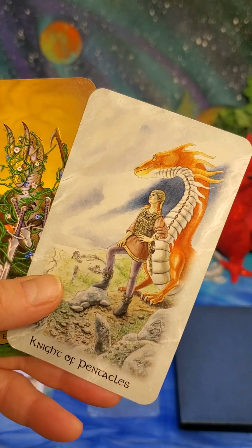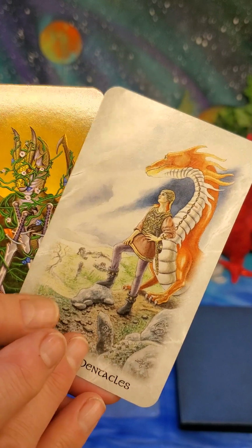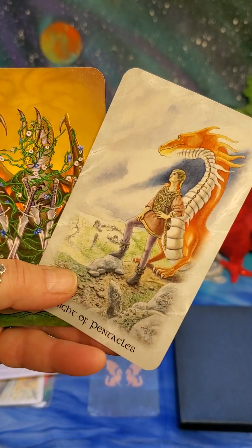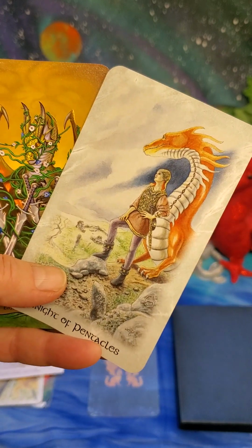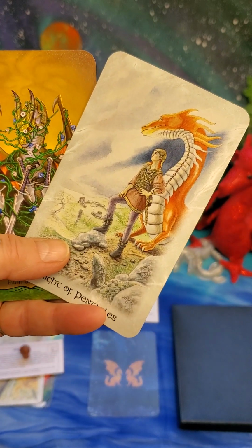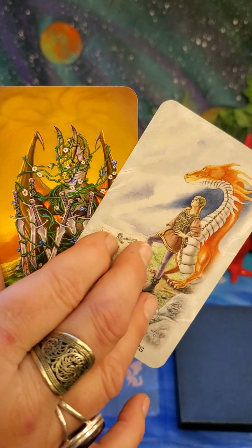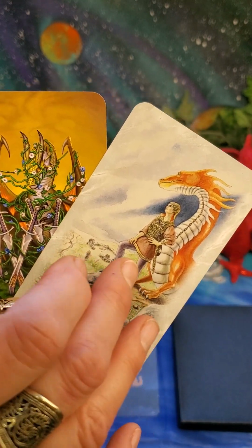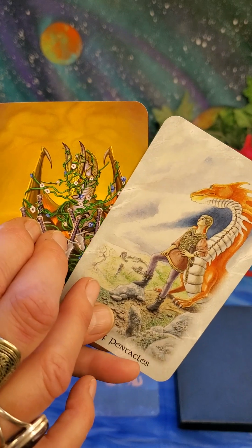Now, the knight is on a mission. It's a slow-moving knight, and that's okay. But it's the earthly knight. It's the grounded knight. The knight is a warrior, but in this case, it needs to be a warrior of self. Okay? You are a warrior. You can get out of this self-imposed prison that you're in.